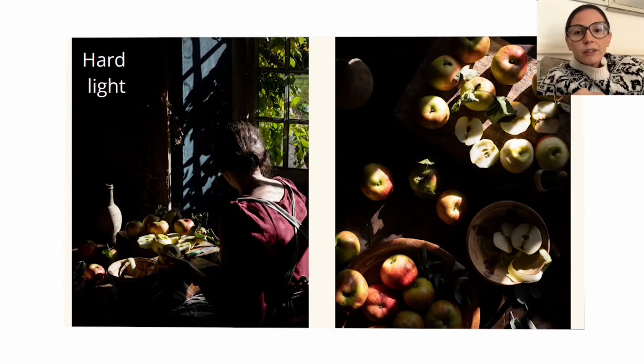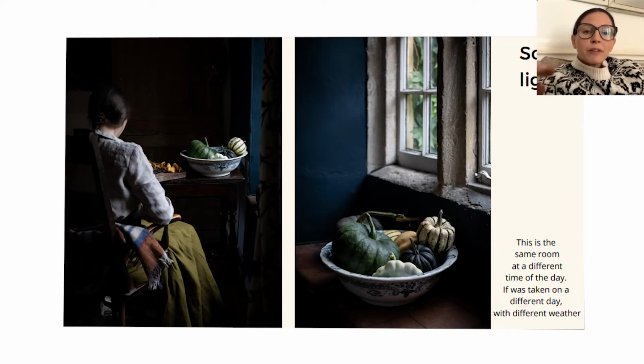That was just a closer up of the hard light as an example. And then the next image is soft light in the same room. So this is the same room in soft light. It's at a different time of the day, so it's like a different mood. So the shadows are less intense.